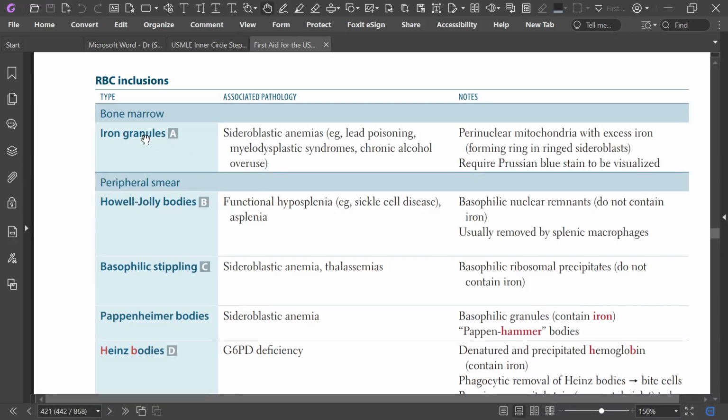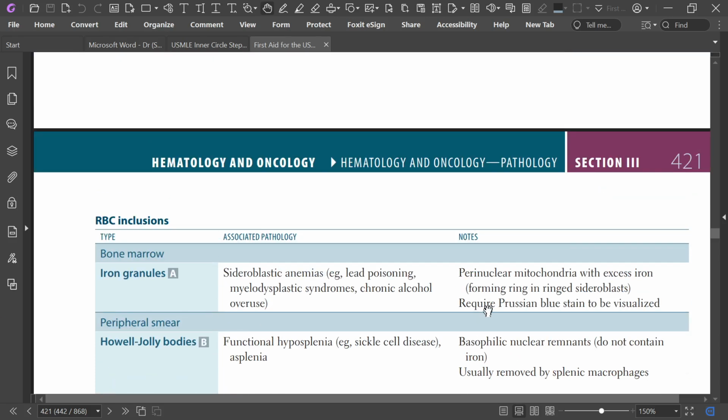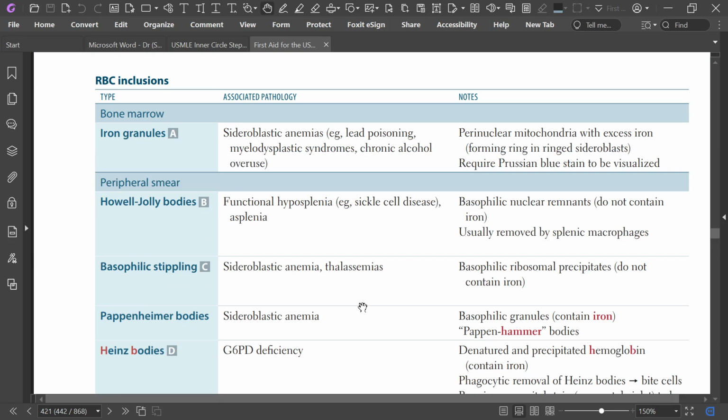And in the bone marrow, iron granules are seen in sideroblastic anemia, like lead poisoning, myelodysplastic syndrome. Here there is perinuclear mitochondria with excess iron, and it requires Prussian blue stain to be visualized. And you don't need to remember this tough thing.